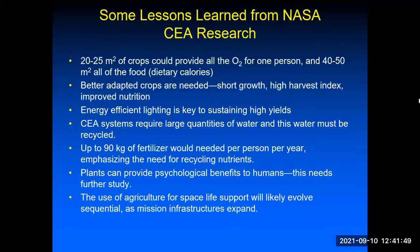We still need better adapted crops, though. We know that some short growing cultivars have done very well, but we need more of them. We have to keep improving the harvest index and targeting certain nutrients to improve those, and use all the tools we can. Conventional breeding, selecting amongst existing gene pools, molecular techniques. I think we need to continue to work on energy efficiency, especially with lighting, but the improvement with LEDs has just been remarkable there.